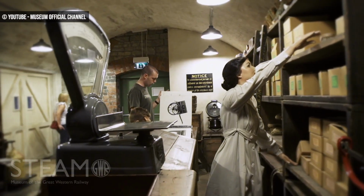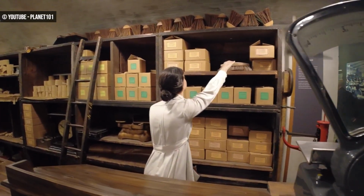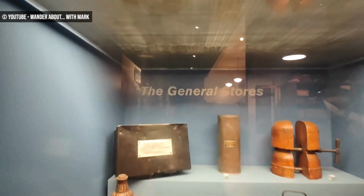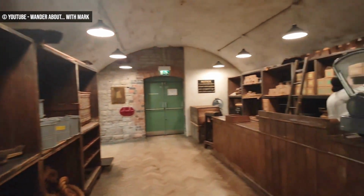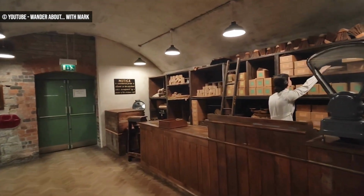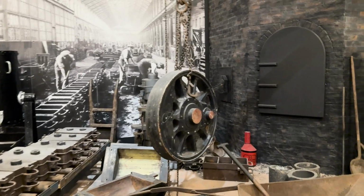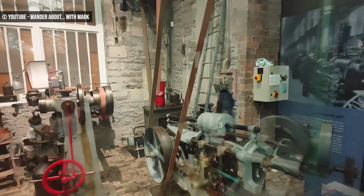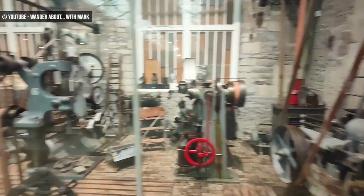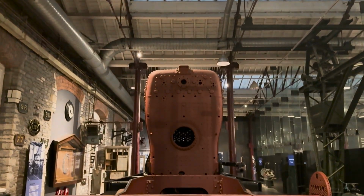You move on to the general stores, or in its heyday what would have essentially been the GWR's equivalent of Amazon. Anything from engine parts to railway sleepers to station benches to office supplies like pens could be processed and ordered from here. Then you'll start to get towards the nitty-gritty of the construction elements as we pass through to areas like the foundry, the pattern, machine, carriage body and erecting shop displays.